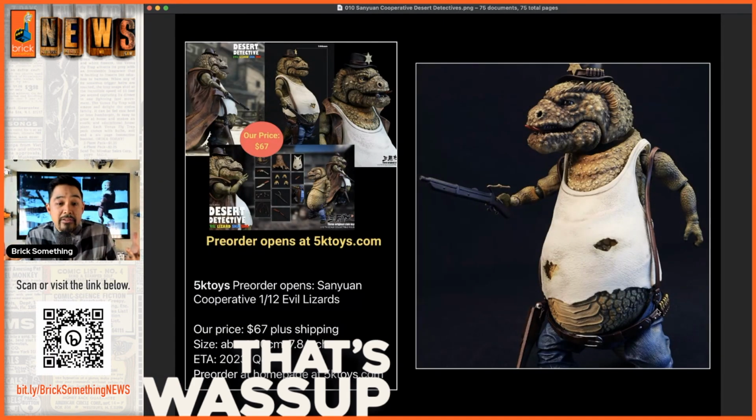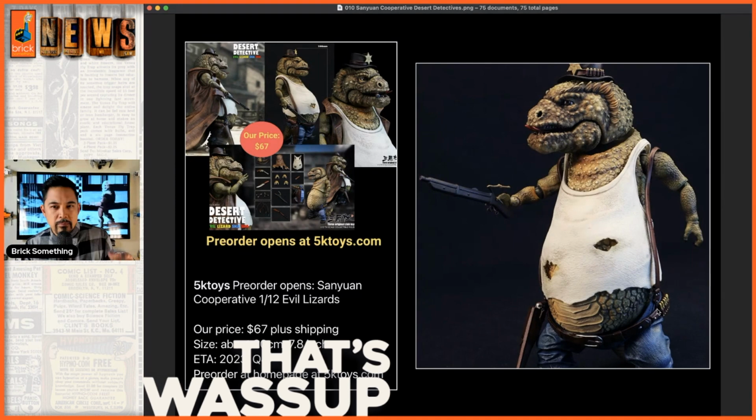Now let's shift to something kind of weird. How about a desert detective? I know next to nothing about this except these pictures. Apparently it's one of those that's going to drop on 5K Toys by a studio named Sanyuan Cooperative. 1/12 scale, just a really cool looking chunky lizard straight out of the Wild West. Who knows? It's just super quirky, 7 inches tall. I'm going to keep an eye out on these.